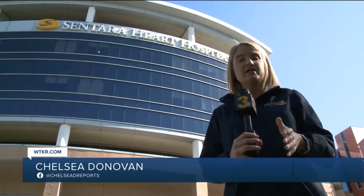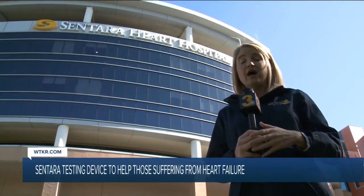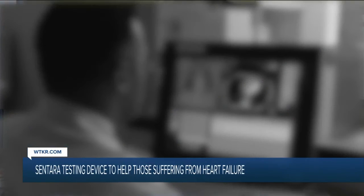75 different heart hospitals across the U.S. are participating in the clinical research trial. However, Sentara is the only site here in the Commonwealth testing the V-Wave shunt. For us now at Sentara to be able to offer something that only a few sites in the United States can give is really great.